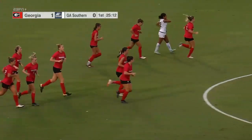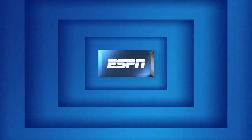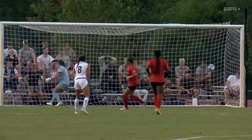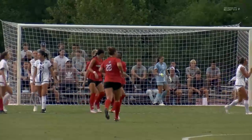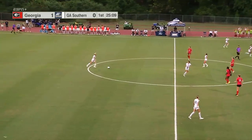It was only a matter of time. The way Georgia was building things up, so close to the box, so many crosses. I mean, you're going to get chances. Wilson guesses the wrong way, but man, that is tough if you're an Eagles fan. And good job for Georgia, taking advantage of the opportunity.